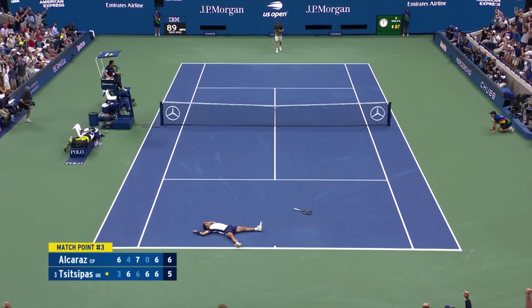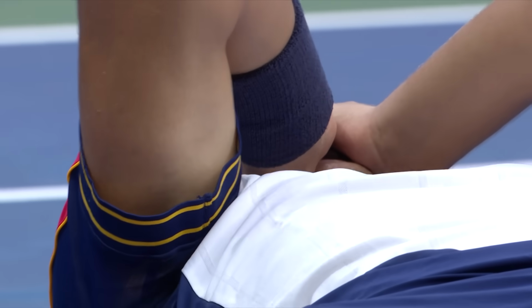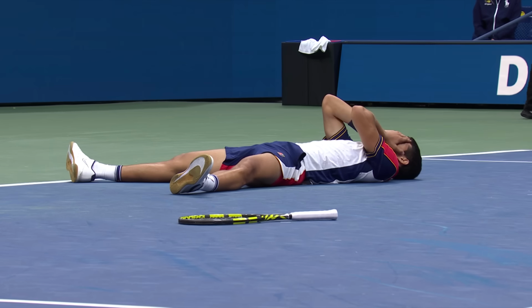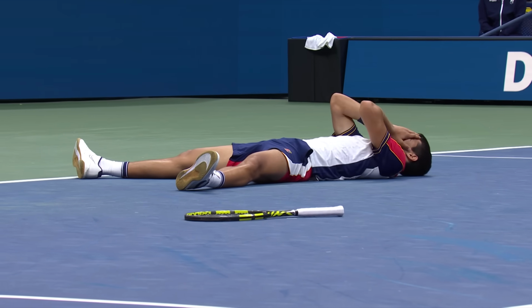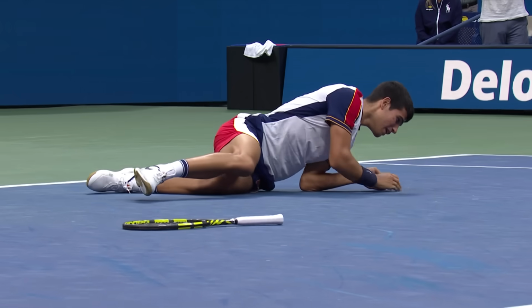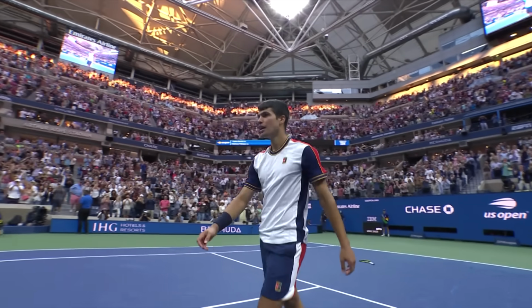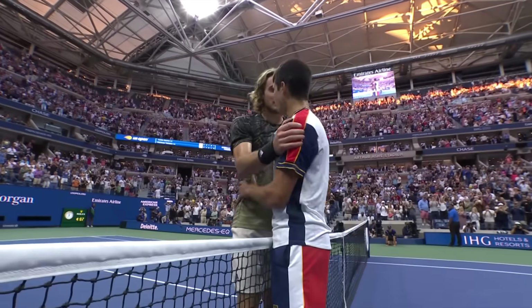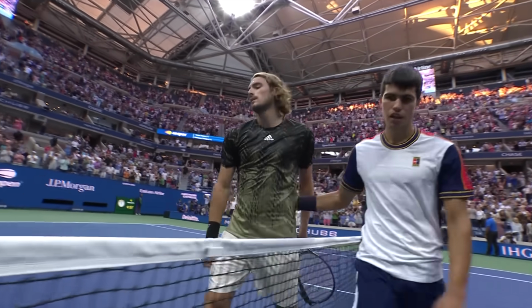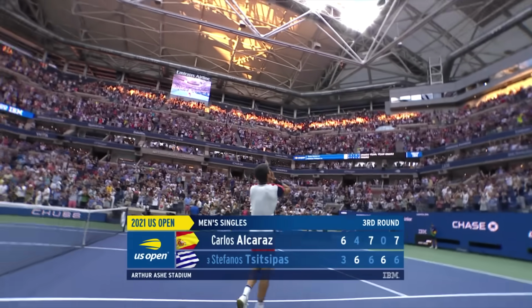It is victory for Carlos Alcaraz. Listen to that noise. 6-3, 4-6, 7-6, love 6, 7-6. The biggest victory of his career, his first top 5 win, and the first journey into the 4th round of the major for the young Spaniard. A phenomenal performance. Holds his nerve on the biggest stage in tennis. He's done it 6 in the 5th.